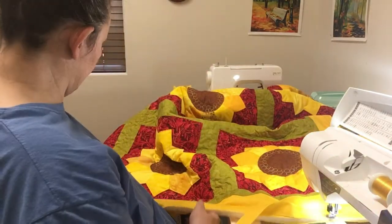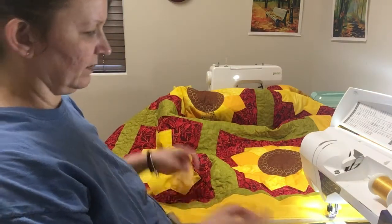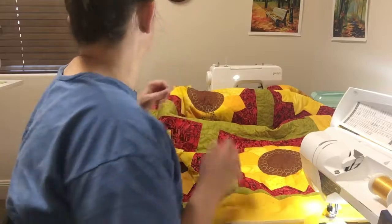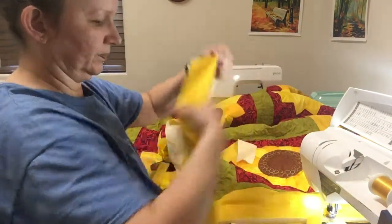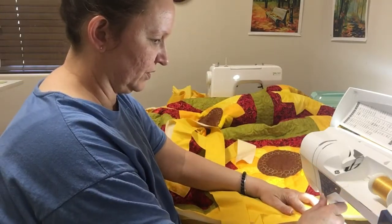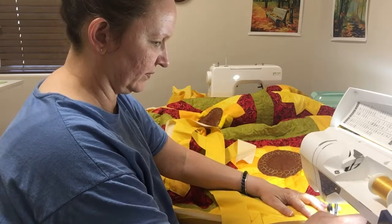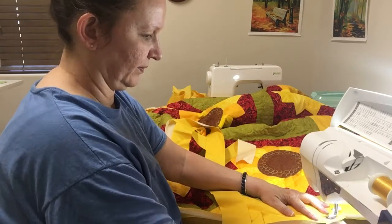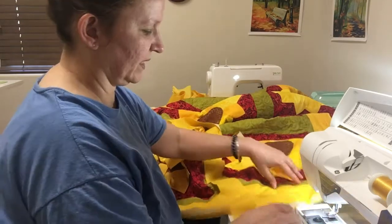I am going to have to add a little bit to that. So, find a strip here. And I'm just going to backtack. So if you don't have enough binding, you can always add to it as you're going along. Cut it that time.